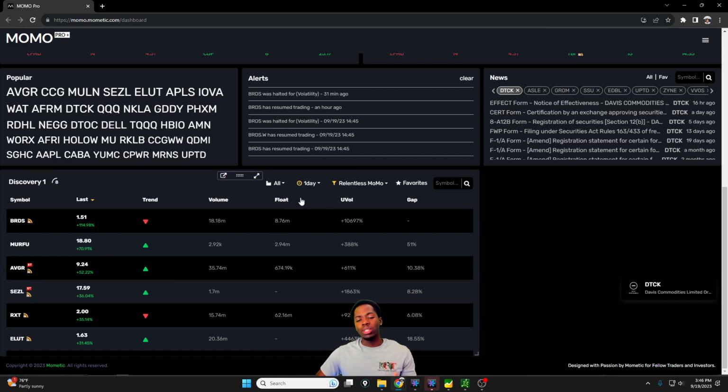In terms of float, similar to shares outstanding, to trade for the public. Supply and demand. How much volume are we pushing, and how many shares are available to the public? Basic supply and demand economics 101, right? The stock is up a high percentage.